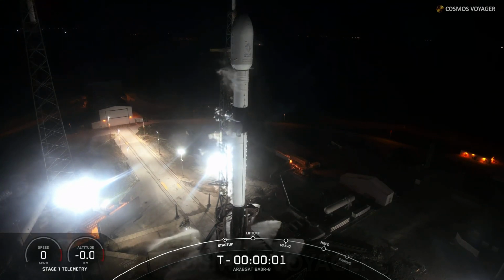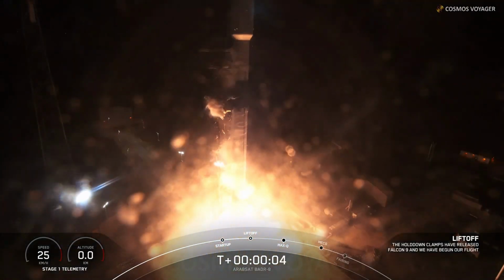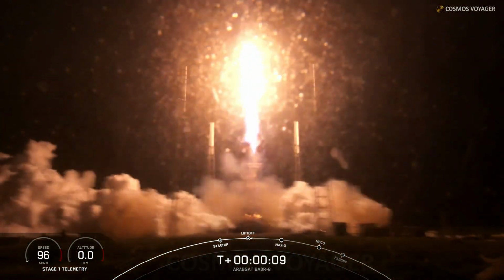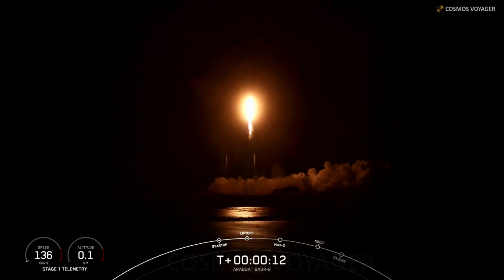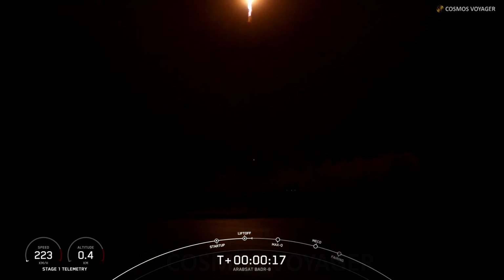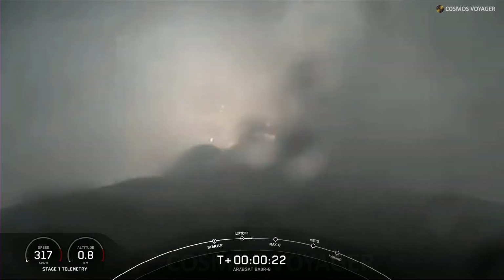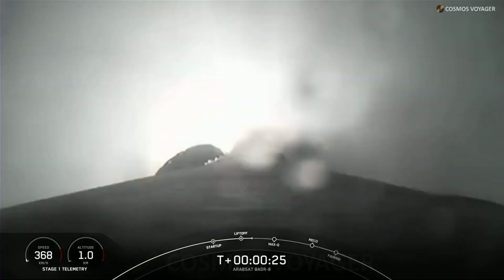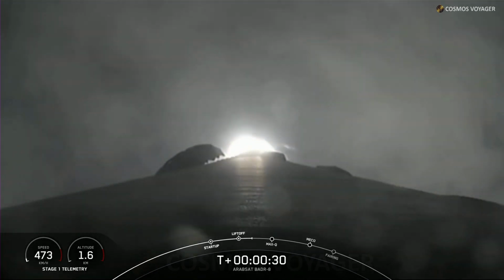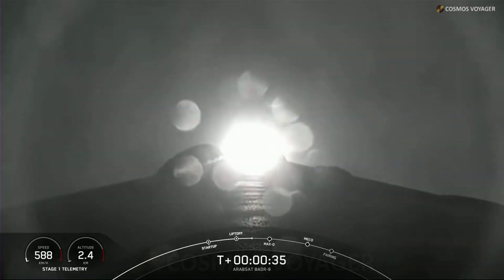8, 7, 6, 5, 4, 3, 2, 1, ignition, and liftoff. Go Falcon, go ARABSAT. Vehicle pitching downrange. Stage 1 engine chamber pressures are nominal. Moving through the clouds there, Falcon 9 has successfully lifted off from pad 40.